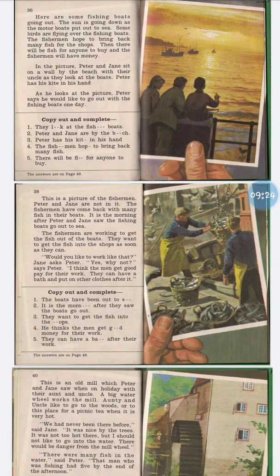Here are some fishing boats going out. The sun is going down as the motorboats put out to sea. Some birds are flying over the fishing boats. The fishermen hope to bring back many fish for the shops. Then there will be fish for everyone to buy, and the fishermen will have money.